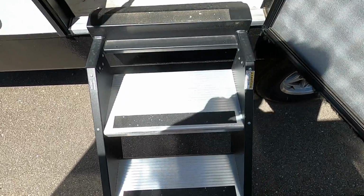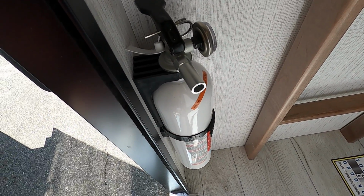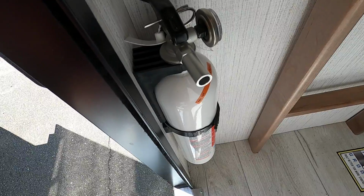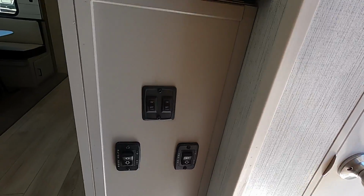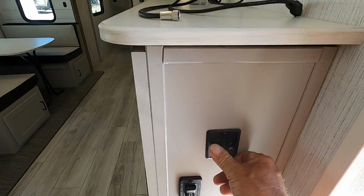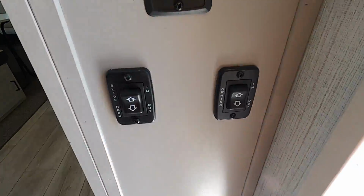Alright, coming up inside the unit. First thing I always like to point out is your fire extinguisher. Make sure that you and everyone that's camped with you knows the fire extinguisher is located at the entry doorway in case of an emergency. Got a big closet to our right. And down here we got some controls for interior and exterior lighting, slide control and awning control.